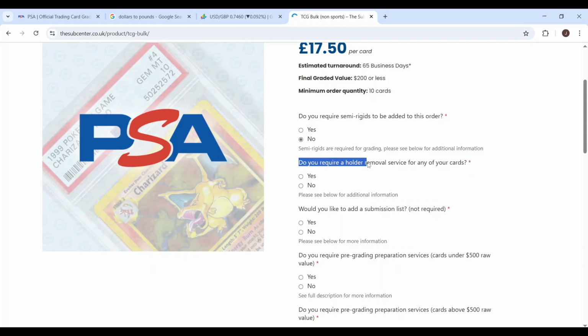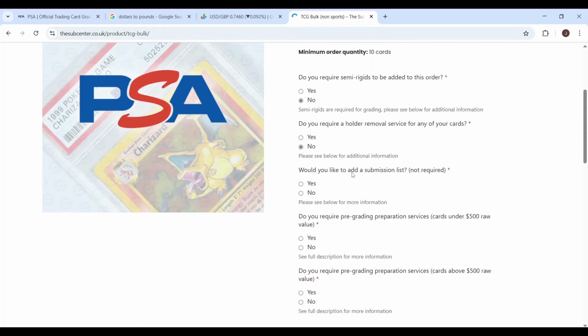So it says, do you require a holder removal service for any of your cards? That is, I think, more in terms of, are you going to cross grade? So if it's a CGC 10, are you going to send it off to get the slab cracked, or the holder cracked? So I'm going to say no. Would you like to add a submission list? Not required. This is one of the reasons I grade with a middleman, right? I really can't be bothered to list all the cards I'm sending off.